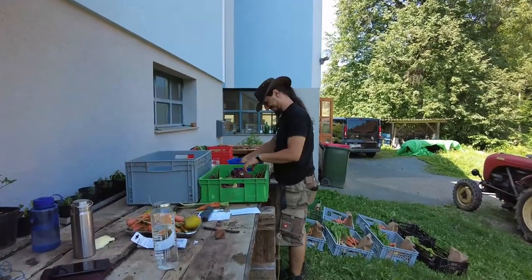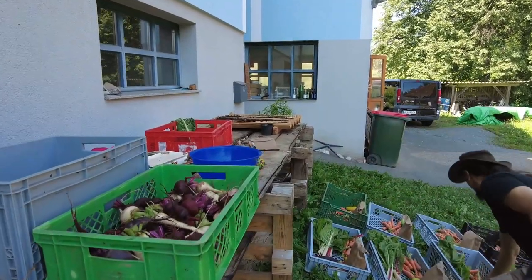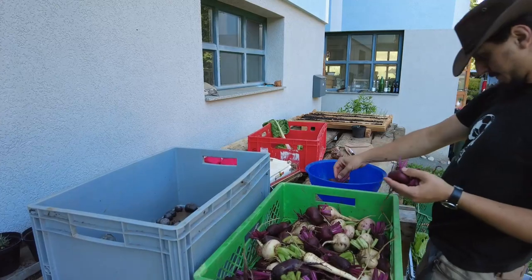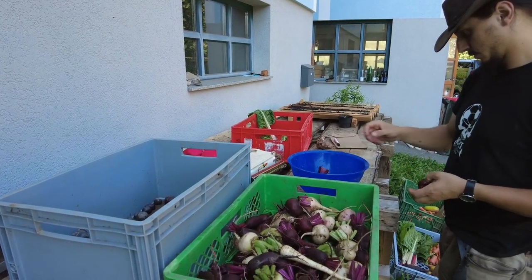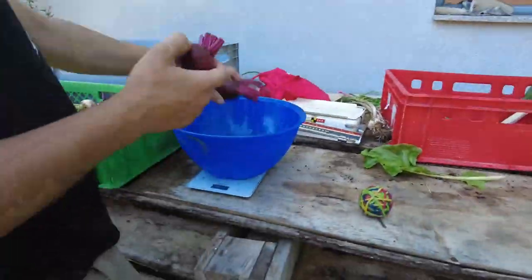The washed vegetables are entering the next step of their journey. Now they get distributed in the boxes for our customers. This week it's potatoes, carrots, garlic, beetroot, Swiss chard, and salad.